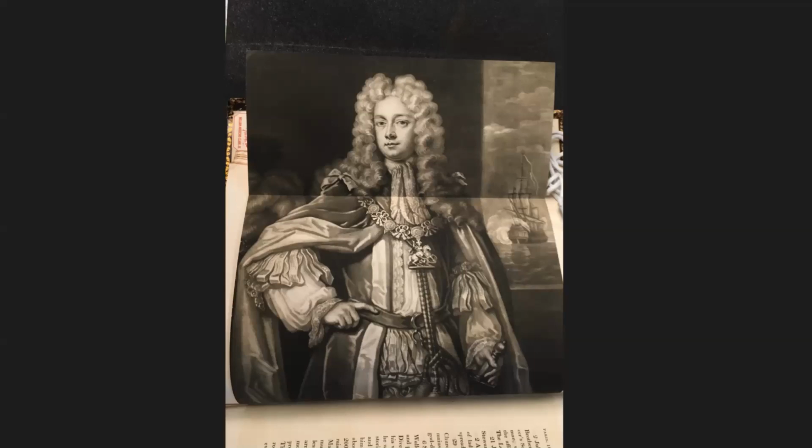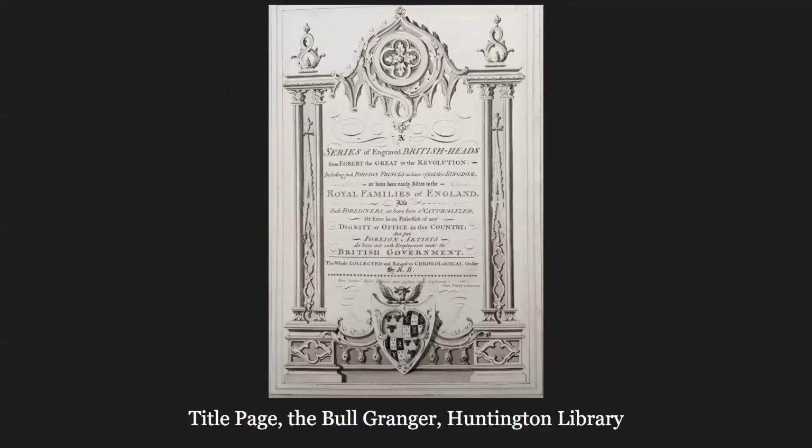So given all this, I want to get to this question of authorship. Is it fair to say that an extra illustrated work is as much the creation of the book owner as it is of the original author? And I think answers to this question can be found in the title page of The Bull Granger. Just to go back to this slide, you'll see here that it's a visually exuberant and architectural title page. It was lettered and drawn with these Gothic ornaments by Bull's daughters, Catherine and Elizabeth.